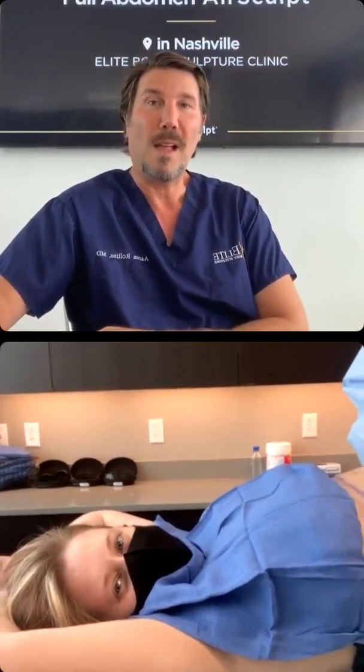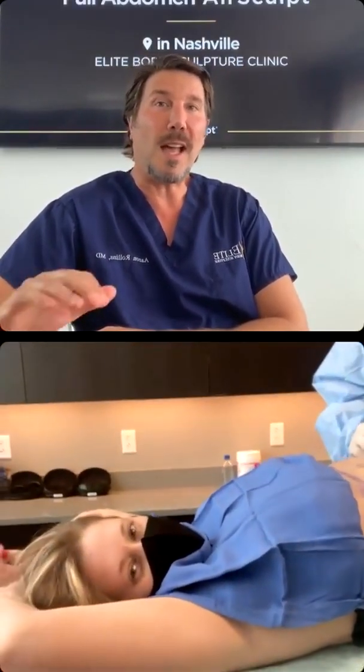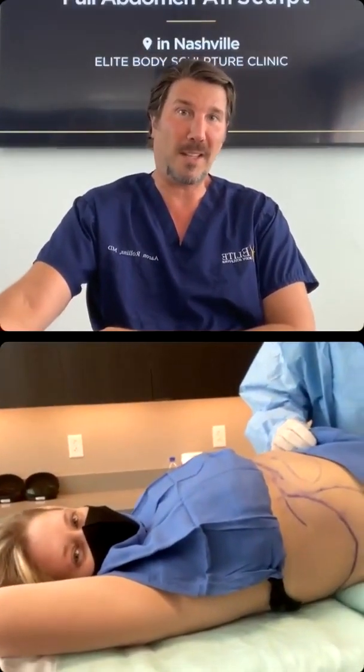And what else you can see is there's almost no blood in your canister. The amount of blood you have in that canister is probably a teaspoon, and that's basically nothing. Like you could get a splinter and lose that amount of blood. So you're getting a lot of fat out. This is going to be a dramatic change for you.